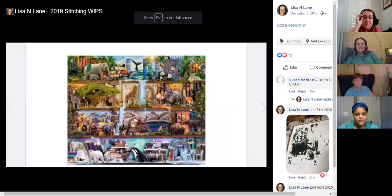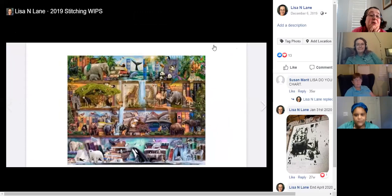Okay, we have got this one. My Amazing Animal Kingdom bookshelf. And I'm just wondering if there's any stones or bricks in it. Yep, the kangaroo is sitting on a stone. There you go. Oh, yeah. Beautiful. Okay, I'll stop sharing.